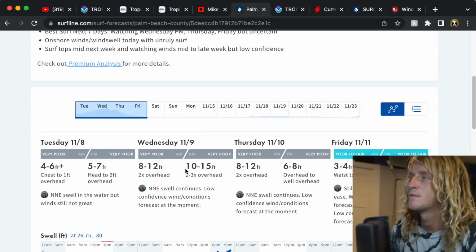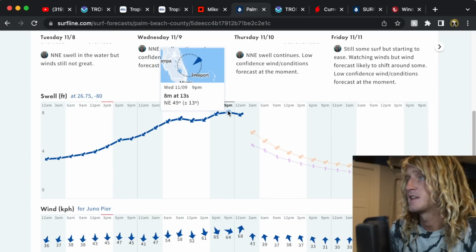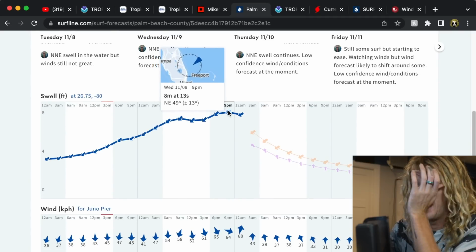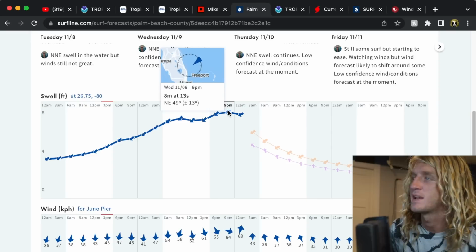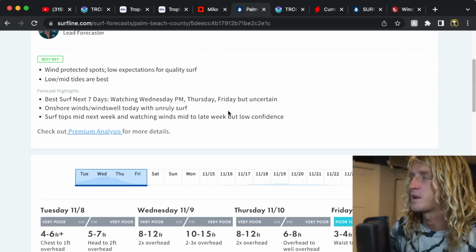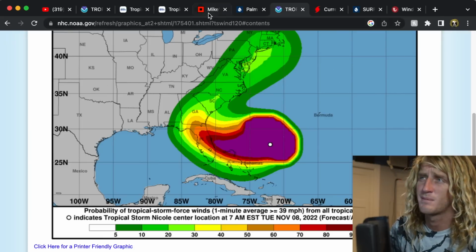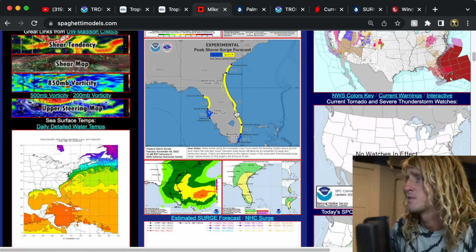10 to 15 foot. It's about as big as Florida gets. It's saying 8 meters at 13 seconds this swell is going to peak at. That's really kind of as big as Florida gets for it to still be manageable to surf. So surf's supposed to be insane. I'm going to bring my jet skis over to the East Coast. We're going to vlog the whole thing.